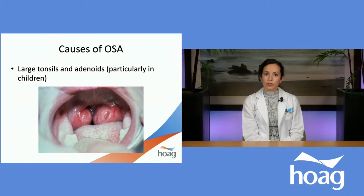Large tonsils and adenoids are also a problem, particularly in children. A lot of times we can cure obstructive sleep apnea in children by removing tonsils and adenoids. Not usually so simple in adults, but they definitely are a factor.